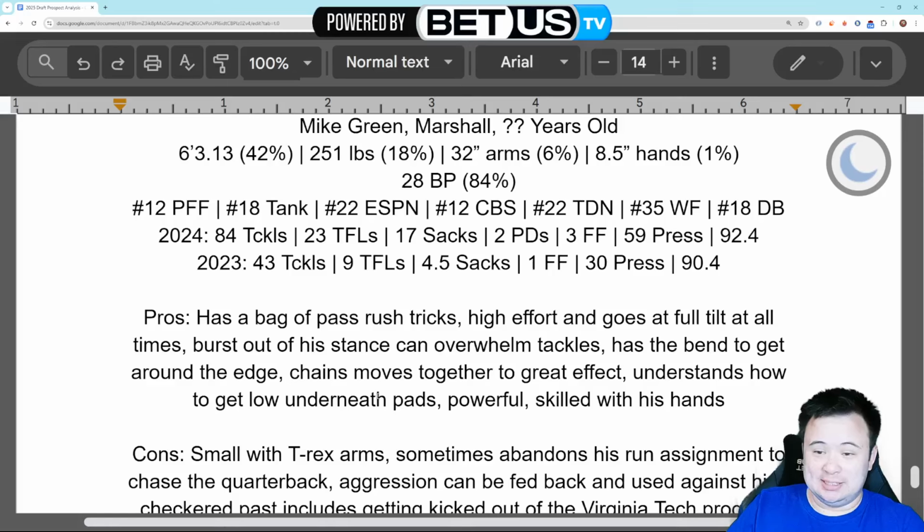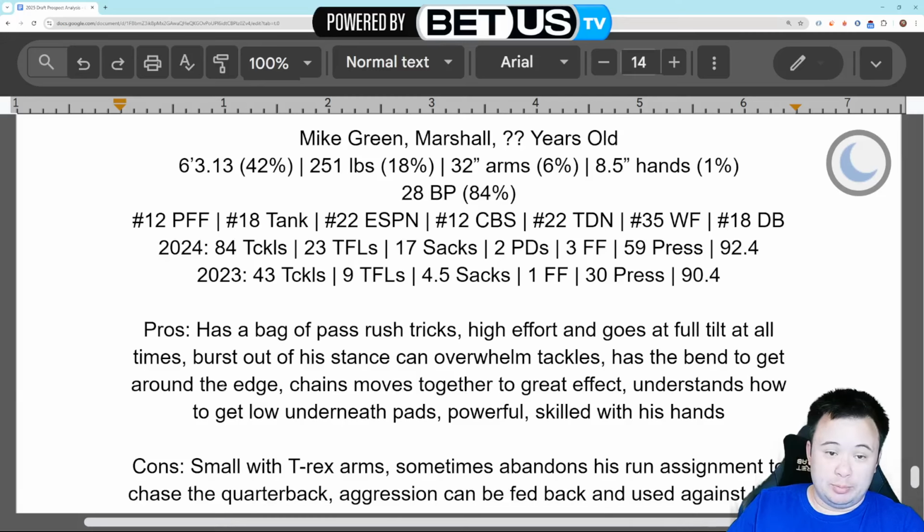He had a great season for Marshall. He was really coming along, had some awesome games, awesome moments, and now we're just trying to figure out what we're dealing with here because his production is off the charts. He's got some real skills. He's got a real good motor, but you can pretty quickly find some problems here.